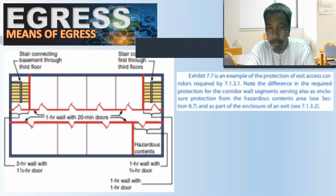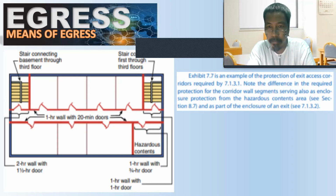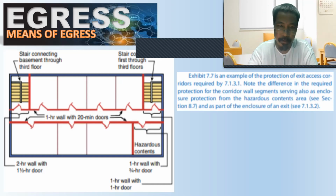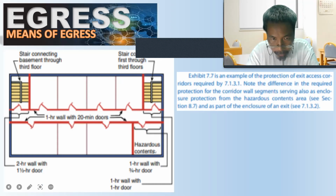This picture is an example of the protection of exit access corridors required by that previous paragraph. Note the difference in the required protection for the corridor wall segments serving also as enclosure protection from the hazardous contents area, and as part of enclosure of an exit. So let us verify that in the picture. So we have what? Hazardous contents area here.